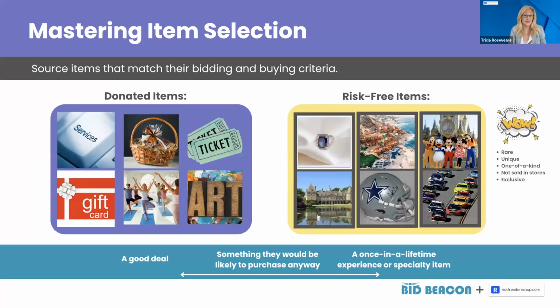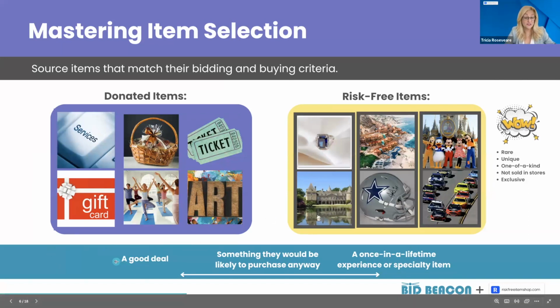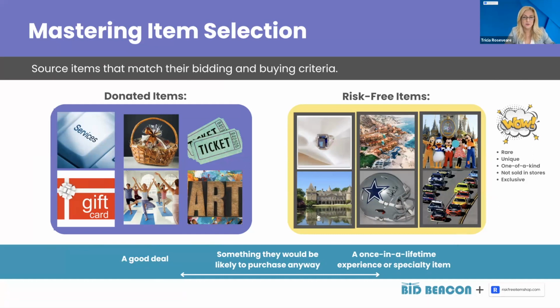So the next step is, okay, I understand the bidding and buying criteria, and you see that here across this bar. You've got the good deal, something they would have purchased anyways, and this once in a lifetime. When you think about sourcing items, there are really two channels, right? There's what I'm going to get donated, and then there's risk-free.